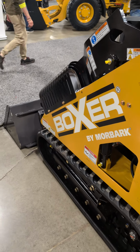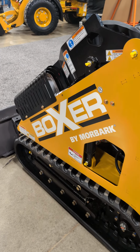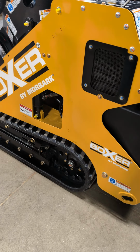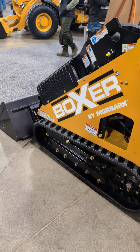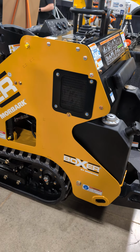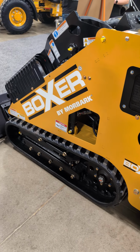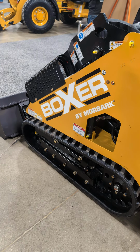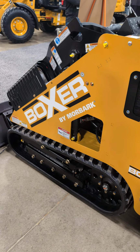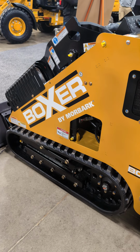Another thing is the other ones don't even do the track thing. No, we're the only ones that do. This is made by Boxer. It's made by Morbar. So the brand is Boxer. The Boxer brand has actually been around a long, long time if you go back. They were one of the first mini skid steers before everything kind of went crazy. Morbar has owned the brand since 2012.